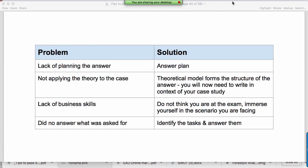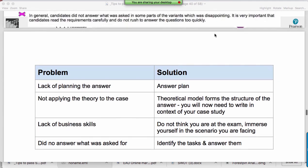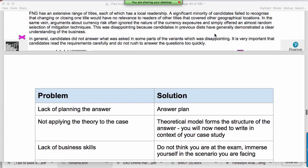When you read your past paper answers, you would have noticed that it is very easy to read. They integrate it quite well, and you think you're reading about this issue from somebody who is in that business. Somebody who is in the business, not a student. Not a student. Did not answer what was asked for. So this is where I'm asking you, write down the tasks and then answer them. All right, so these are the key areas that you need to focus on.